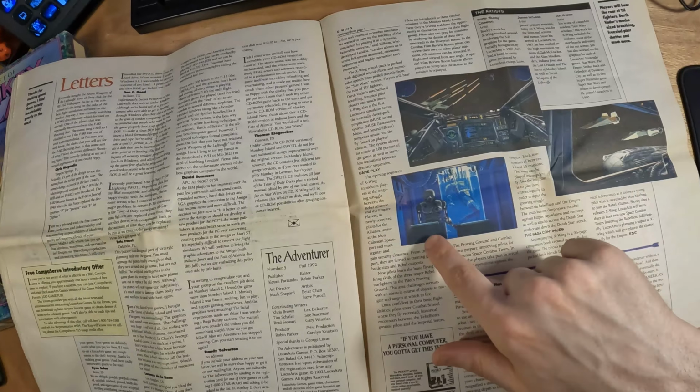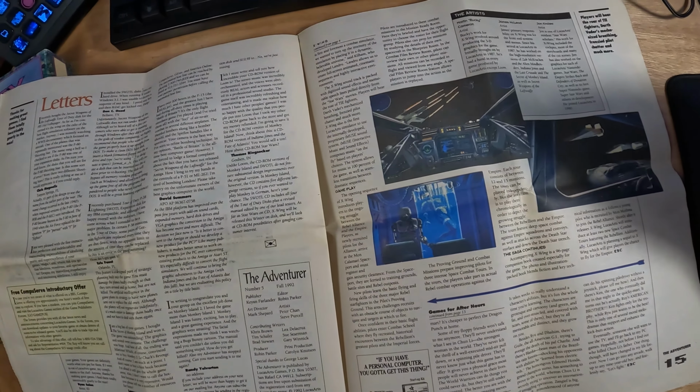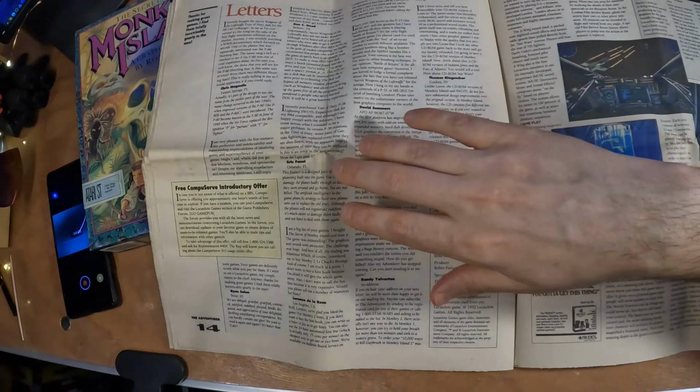X-Wing. God, look at that scene they did in pixel art. Some beautiful pixel art there. And then letters.